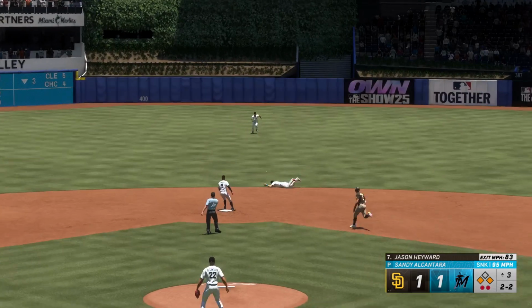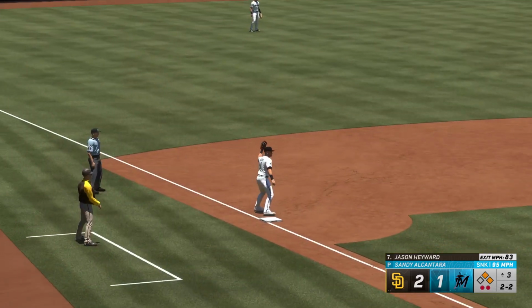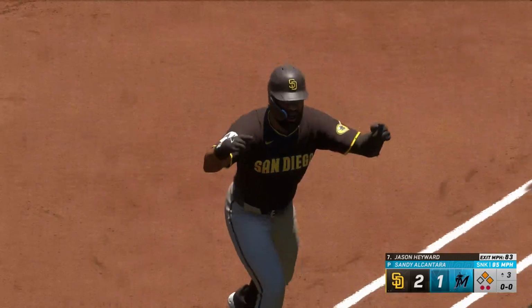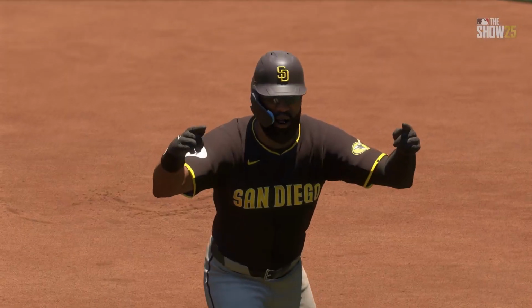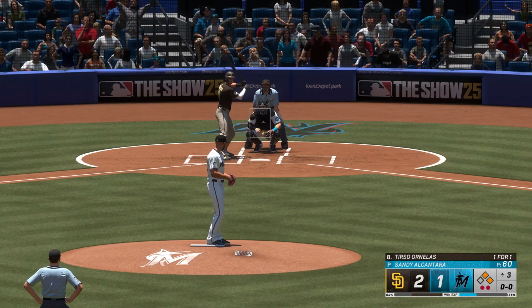Swing and a ground ball, and that one finds its way through. Machado in to score. It's an RBI single. They take the lead. It's 2-1. A perfect example right there. That plate discipline, it pays off. The deeper he gets into a count, the more comfortable he becomes, and he usually wins the battle.